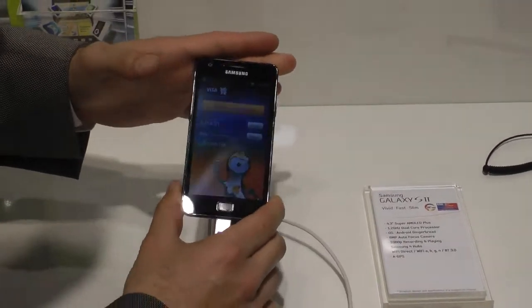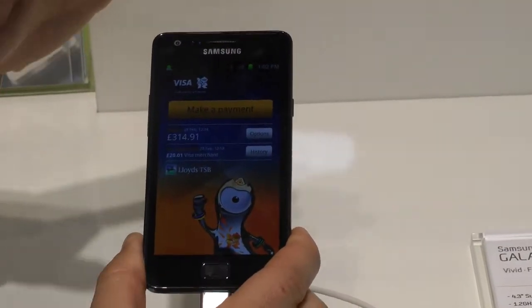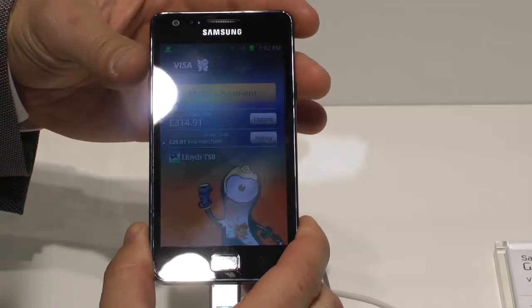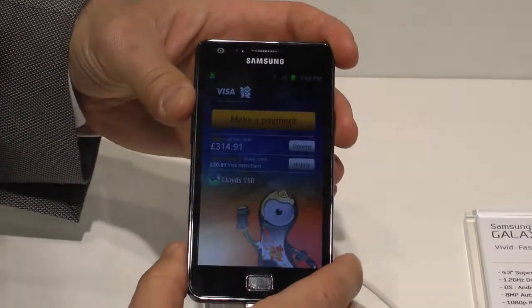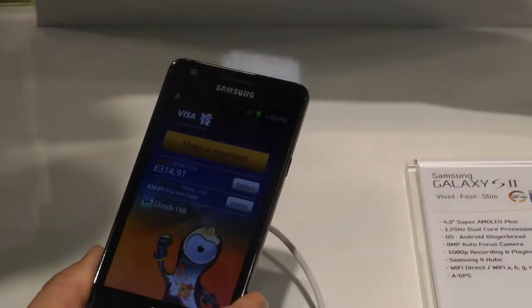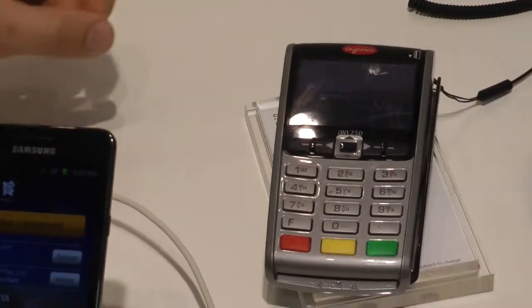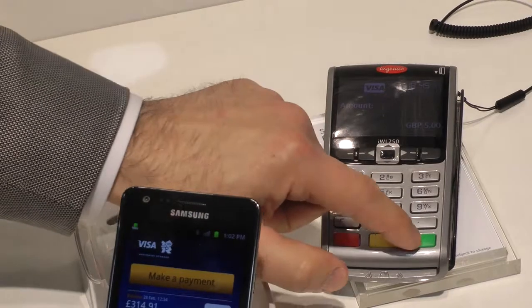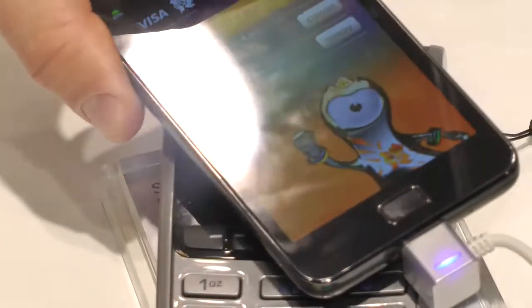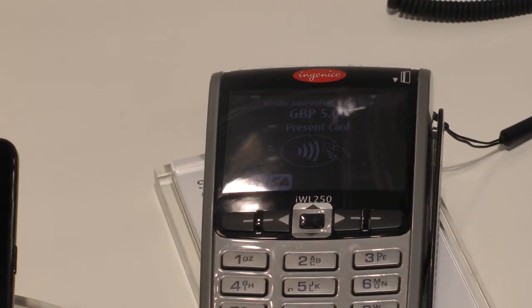So we've got the NFC device here, and the user interface that enables you to make your payments. This is a prepaid account which is loaded by your bank. The basic transaction flow is this: you need a contactless POS device for the acceptance. If you go for a £5 transaction, you just enter the amount, then you tap your phone on the device and the transaction is authorized.